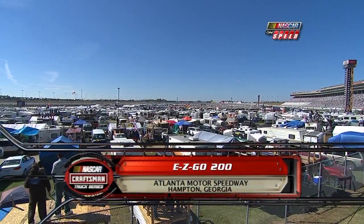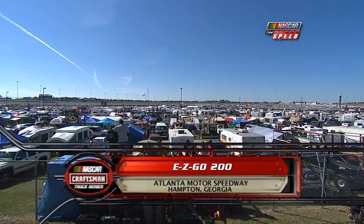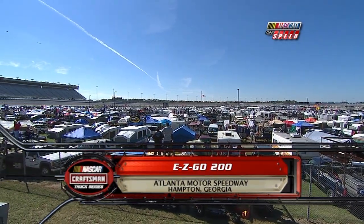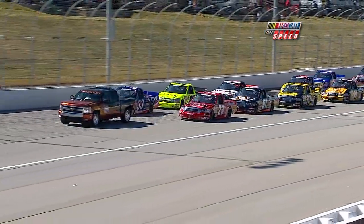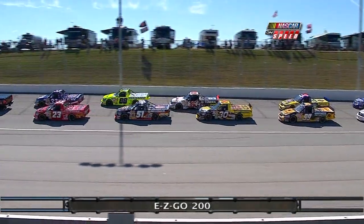Welcome back for the Easy Go 200, Atlanta Motor Speedway. It's the second time we've been here in 2008. It will be the 9th race that the NASCAR Craftsman Truck Series has run on this facility, and they're always fantastic finishes. We are going to show you the starting grid. It will roll across the bottom of the screen. It was set by owner's points.